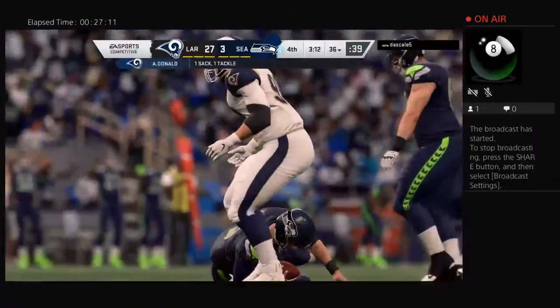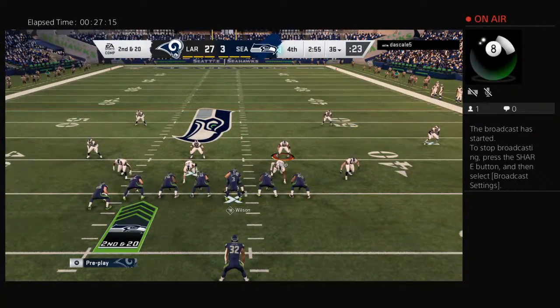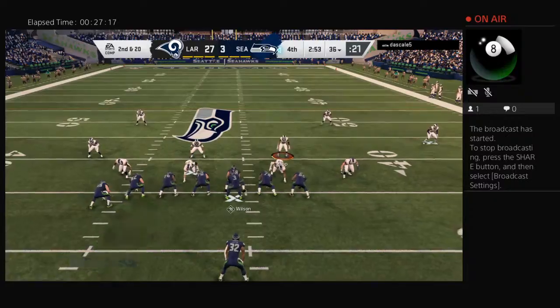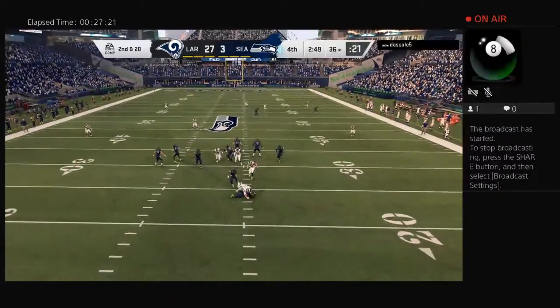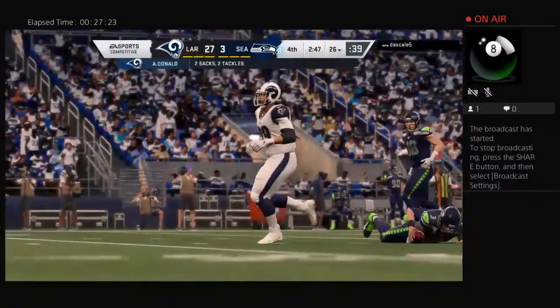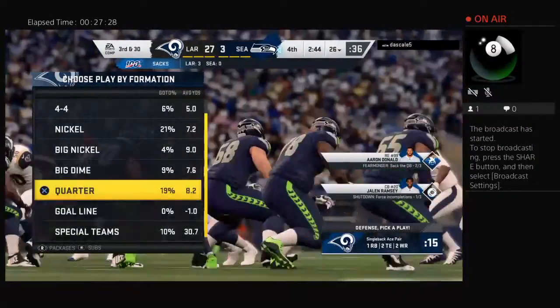Nowhere to escape, and he goes down. The perennial Pro Bowler Aaron Donald gets the sack. And the job becomes twice as difficult now. After the sack, it's 2nd and 20. And the pressure gets to him again. Aaron Donald picks up his 2nd sack of the afternoon.